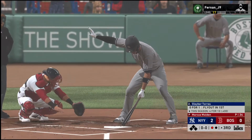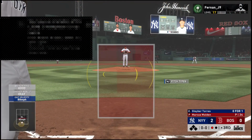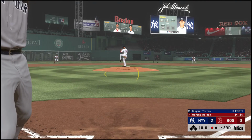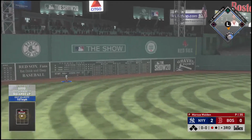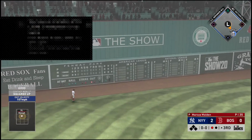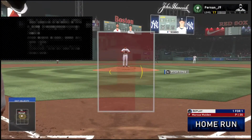Into the box, Torres. He flew out in his last at-bat. Almost, Matty. Almost went deep his last AB. Certainly just missed it. There's a swing and a ball hit in the air, and a ball that he got every stitch of, as that one, without a doubt, is gone.